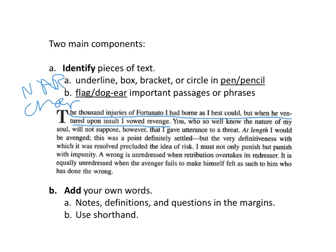Moving down the page, we encounter another crucial element of annotation, and that's simply defining words we don't know. When you get to the point in the paragraph when the narrator says, "I must not only punish, but punish with impunity," and you don't know what the word impunity means, you'll have no idea what's going on in that sentence. It's important to identify a word you don't know, to pause, to look it up, and to figure out what it means so that the full sense of the text will be plain to you.